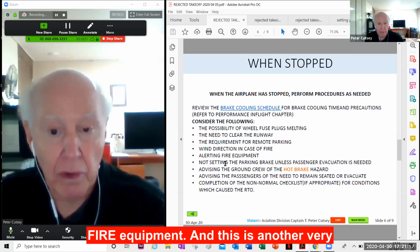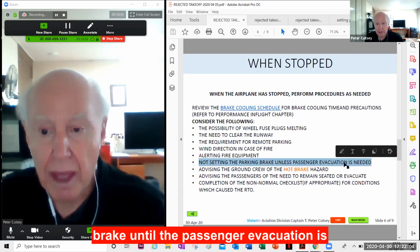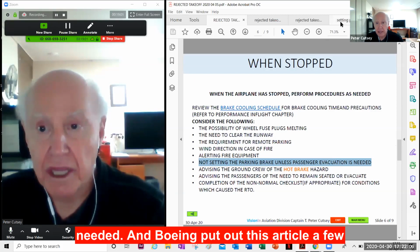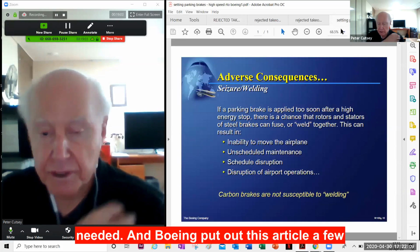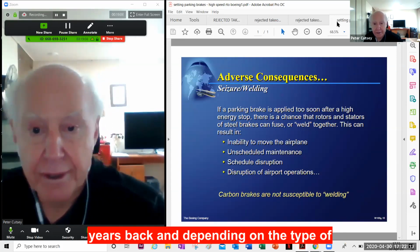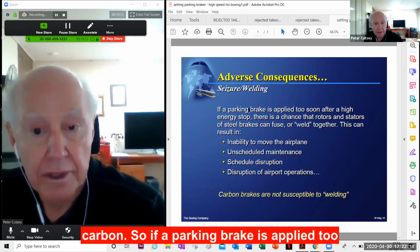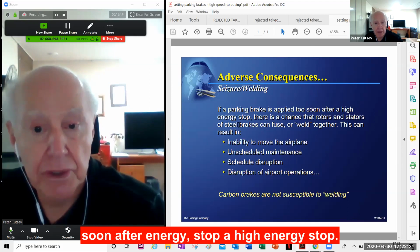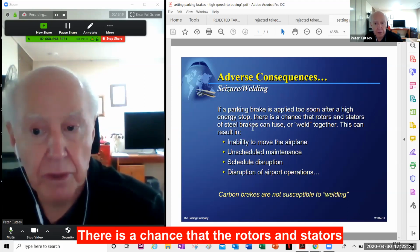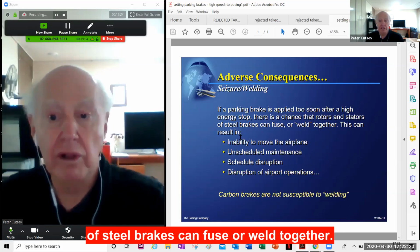Alerting the fire equipment. And this is another very important one: not setting the parking brake until passenger evacuation is needed. Boeing put out an article a few years back, and depending on the type of brakes on your airplane, if they're steel or carbon, if a parking brake is applied too soon after a high energy stop, there is a chance that the rotors and stators of steel brakes can fuse or weld together.